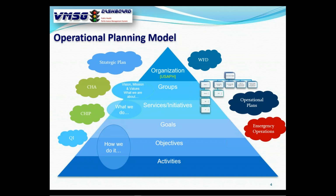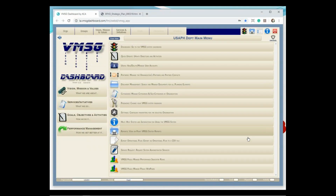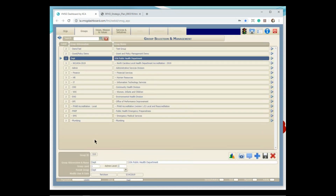So we created this little demo organization called USA Public Health, and now I'm going to switch over to the system itself here. This is the main menu for the VMSG dashboard, but up at the top here, you'll see these navigation tabs. And if you look closely, these tabs are exactly the pyramid you just saw, flipped on its left side. So you get the organization, the groups, services, initiatives, goals, objectives, and activities down here. So right now I'm going to go to our groups tab, which is, as Andrea mentioned, our org chart.